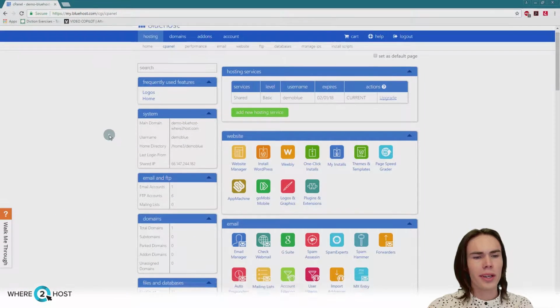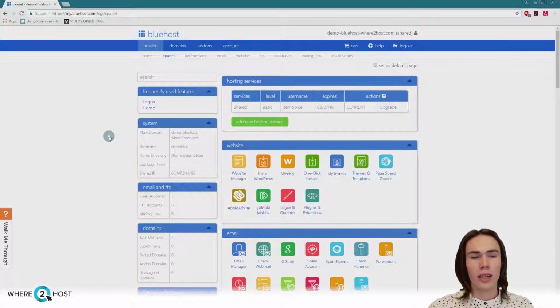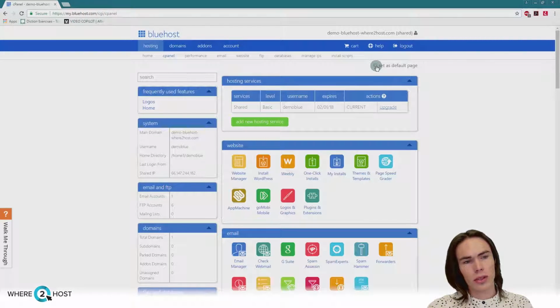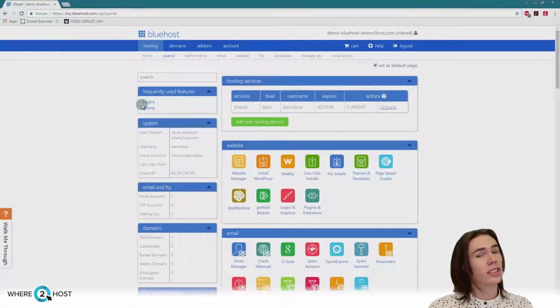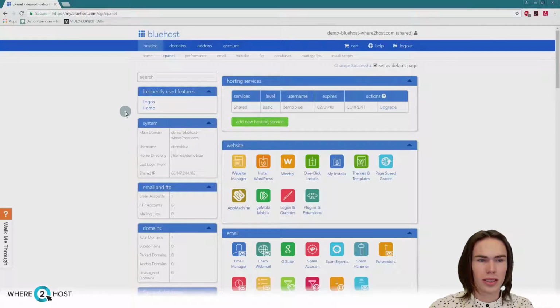So we've got a pretty nice looking cPanel. We've got a whole bunch of stuff going on here right now. First of all, set as default. So when you log in, it'll go straight to the cPanel. That's a cool little thing that you can do. I'm actually just going to set that because I like the cPanel.